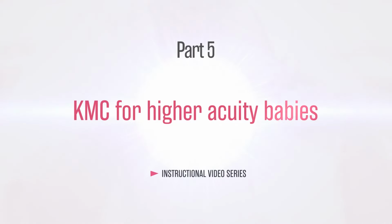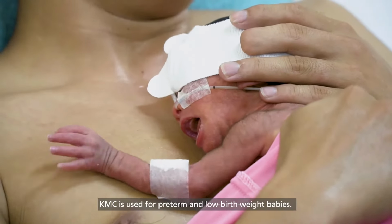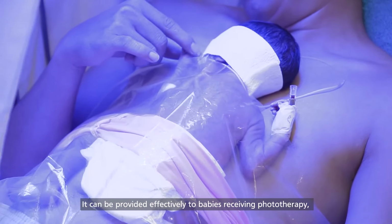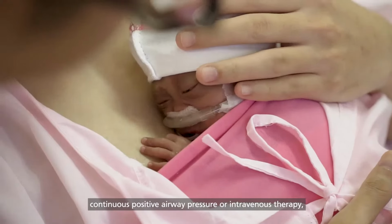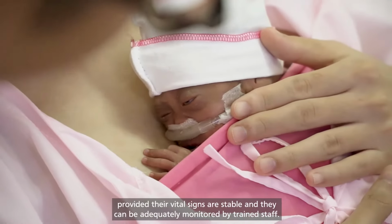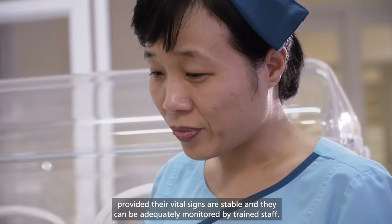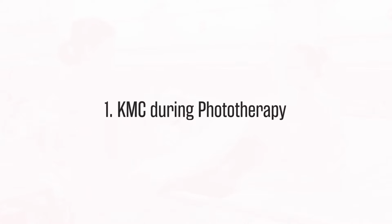Part 5. KMC for higher acuity babies. KMC is used for preterm and low birth weight babies. It can be provided effectively to babies receiving phototherapy, continuous positive airway pressure, or intravenous therapy, provided their vital signs are stable and they can be adequately monitored by trained staff. The following steps are to be followed by health workers administering KMC during phototherapy.